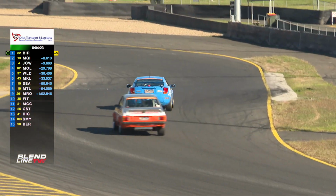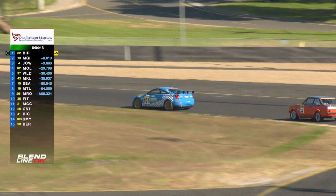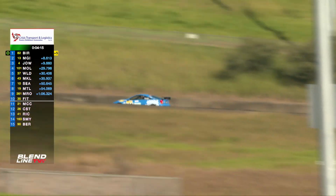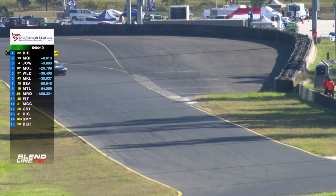The Escort with such modern amenities as leaf springs, has a live axle. And seatbelts. Well, they've all got seatbelts. We had an Escort in Ireland. My dad and I, many years ago, didn't have seatbelts in it.